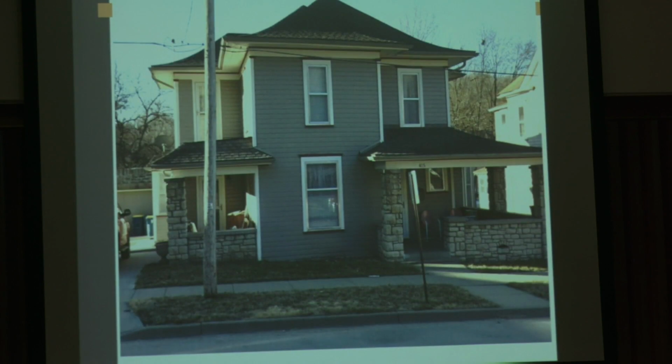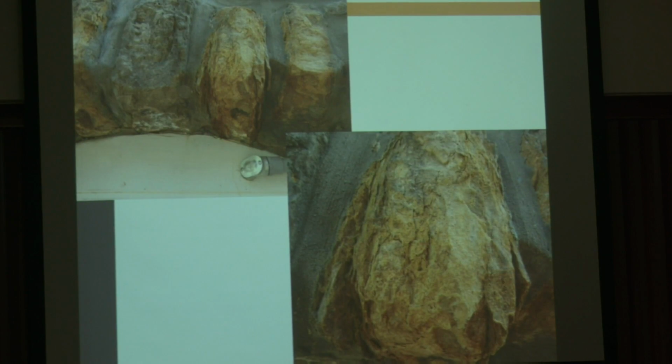So where is this on the home then? It's on the garage, he's saying. Oh, the garage. Okay. Is that over a door? Like a hand door? Doorway. Right.